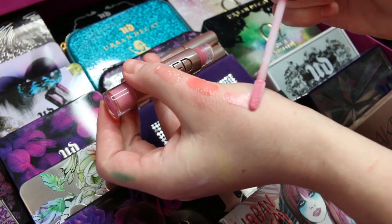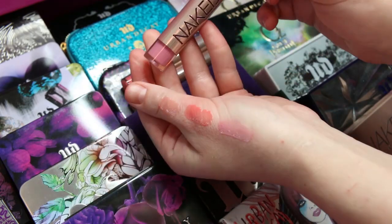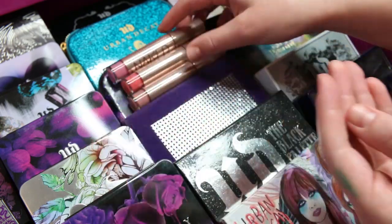And these kind of have a pepperminty type of smell to them. The packaging is super, super cool.